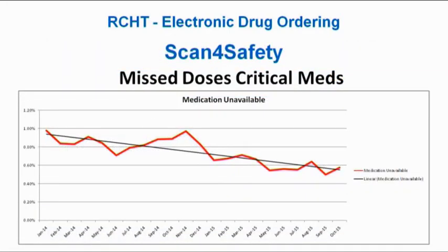And the impact of that on patients is we've seen a massive reduction in the amount of missed doses of critical medicines due to medication unavailability. So we're getting medicines to patients quicker, and this is your Parkinson's medicines, your anti-epileptics, the really important stuff that you don't want patients to miss a single dose of, and we've managed to halve the rate of that off the back of this. So that's an example from Cornwall.